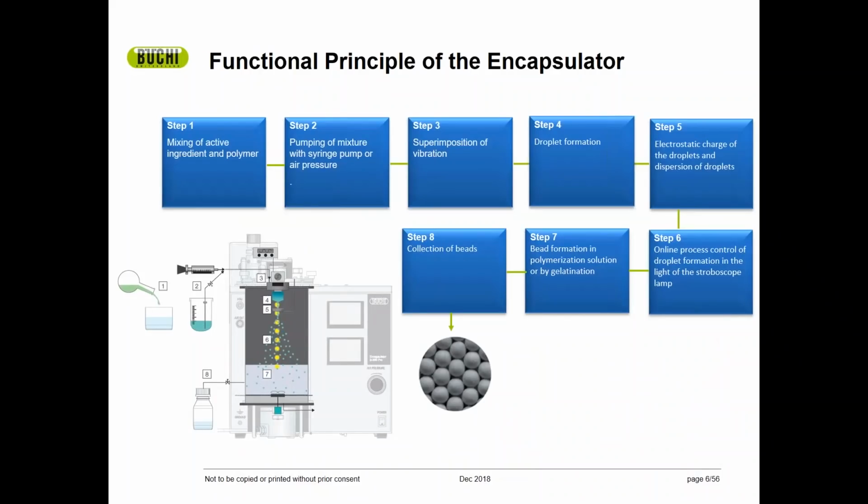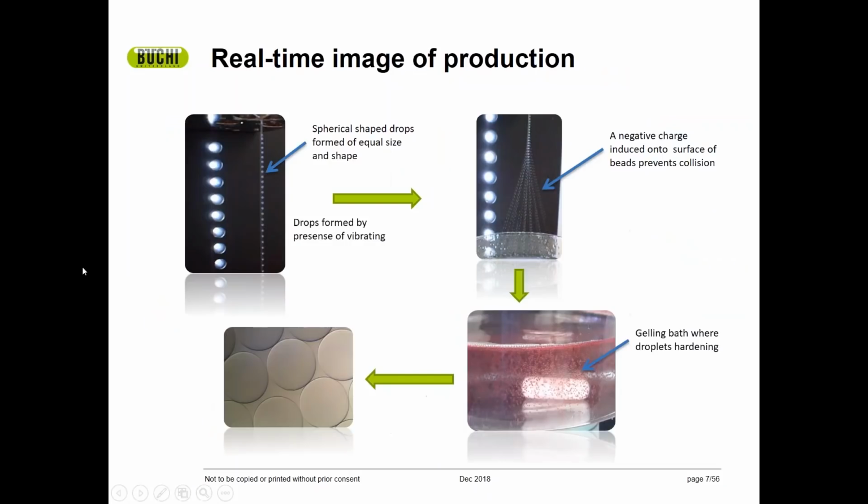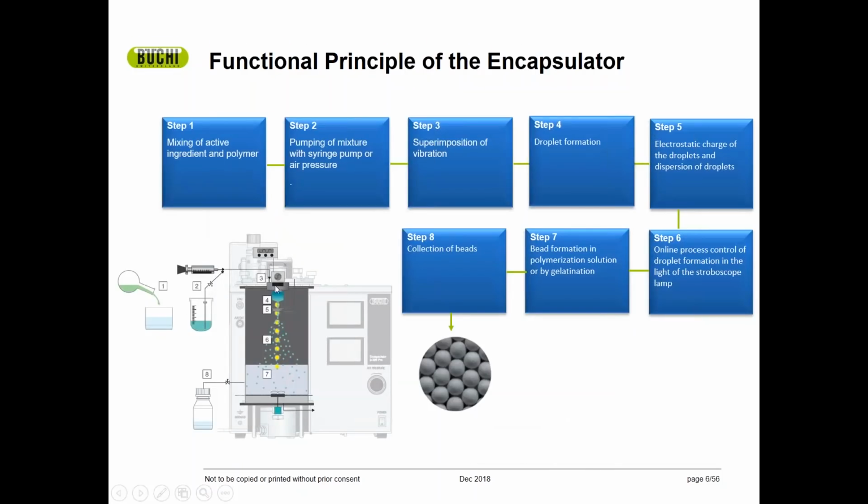So how does the technology work? Well, it's quite a simple operation. If we look over at the side here, number one, we make up our polymer membrane, and we can mix the material that we want to encapsulate inside this. We then pump it through to number 3, a vibrator. What that does is vibrate the liquid itself, and as it passes out through the nozzle, it's vibrated and breaks the jet up into equally sized droplets. Then these droplets land in a solution where they're gelified into a particle itself.